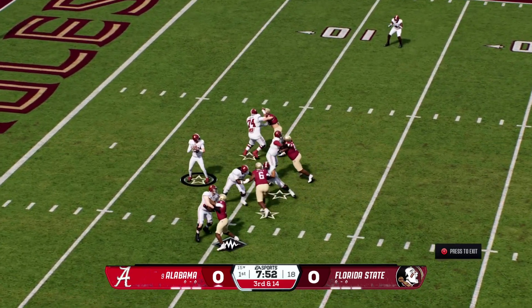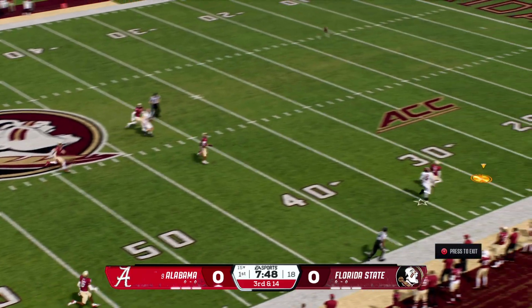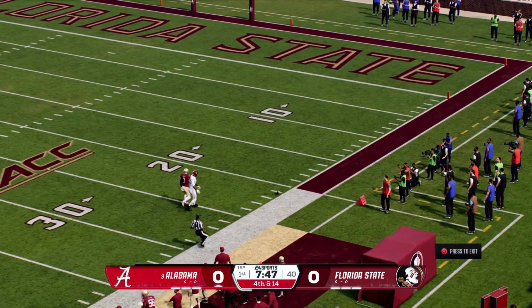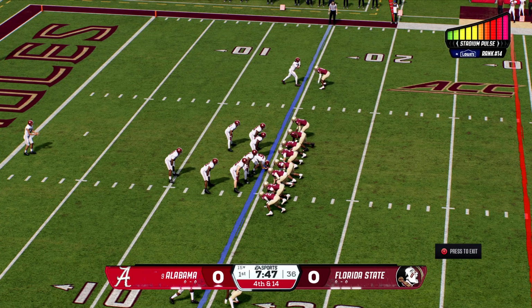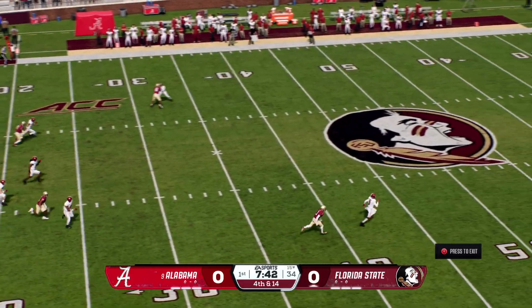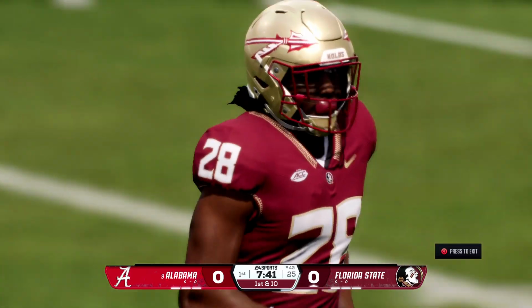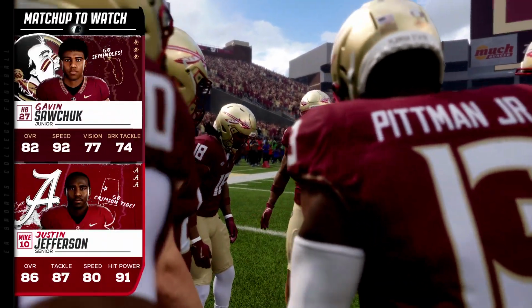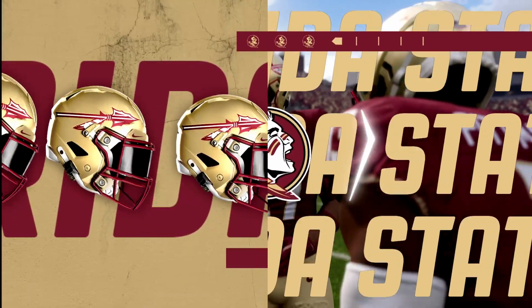On 3rd and long, you'll need to push it downfield. Looking deep down the right side, and trying to put points on the board on 3rd down. Now they're staring at 4th down. The Crimson Tide will bring the punt team on the field. They'll have to punt for the first time this afternoon. That's usually prime return position, but he'll make the fair catch just outside the 40. So Florida State's offense will have its first possession of the game.